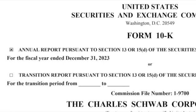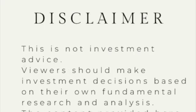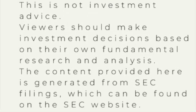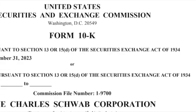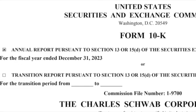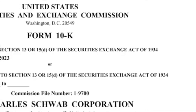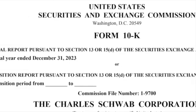So how does that even work? Well, think about it. They have all this client cash that's just sitting there uninvested. Right, like people waiting to put it into the market. Exactly. So Schwab takes that cash and invests it. They buy things like bonds and loans. And of course, those earn interest. Yeah. And the difference between what they earn and what they pay their clients is profit? Bingo!